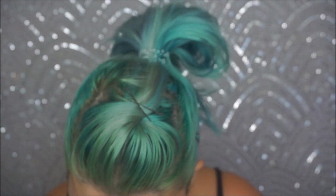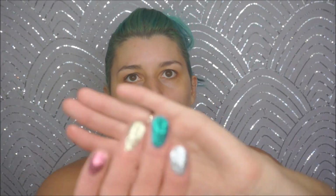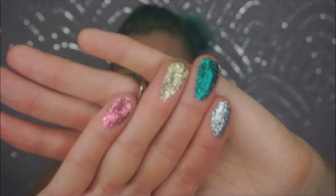I kind of expected them to feel a little nicer, to be honest. I'm excited to try them. And again, I will swatch the glitter for you real quick, and then we'll come up with some kind of eye look. Oh my God, these are crazy.